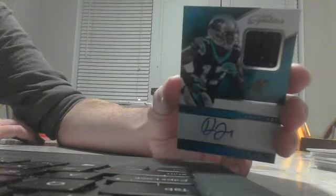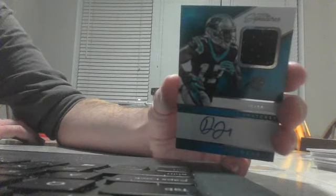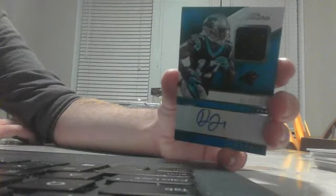And we have an autographed jersey card, numbered 32 out of 99, for Devin Funchess of the Carolina Panthers. So that is numbered 99. Nice hit for Carolina there. Devin Funchess, autographed jersey. It's about to say a rookie, but he's a second-year guy.